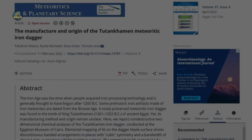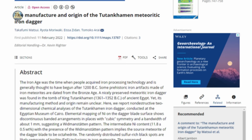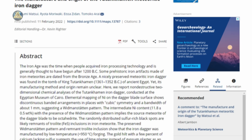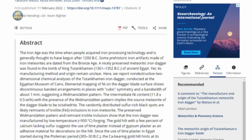A new study published in the journal Meteoritics and Planetary Science by researchers from Japan and Egypt suggests an alternative origin and locality. Chemical analysis shows a high concentration of iron, nickel, manganese, and traces of sulfur. The study also confirms the existence of Widmanstätten patterns on the blade, a unique pattern of intergrown metallic minerals found only in meteorites. The research concludes that the metal used to make the dagger comes from an octahedrite meteorite, the most common class of iron meteorites.